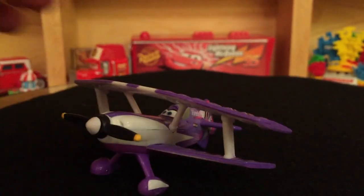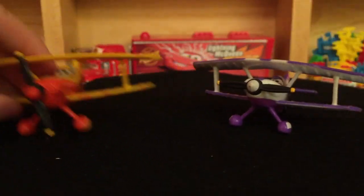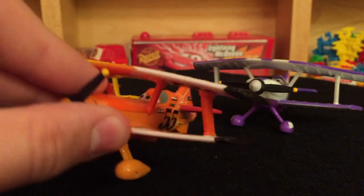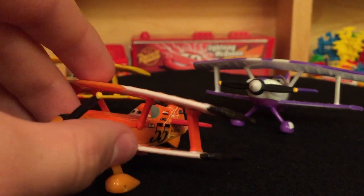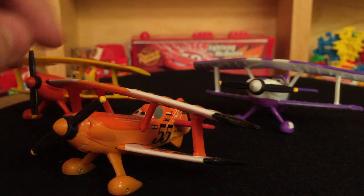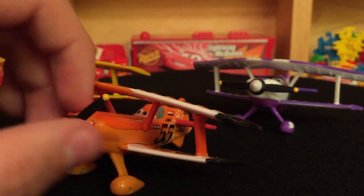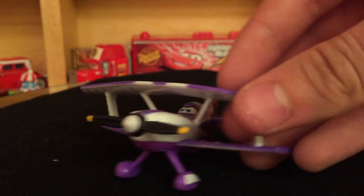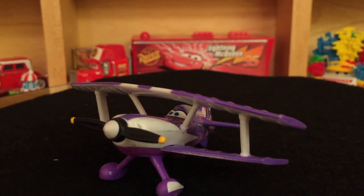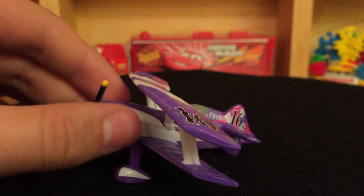Now, unfortunately, Firebird is a repaint of two other planes, originally starting with Sunwing, the Chinese plane, and then Vanderbird got a release, the Netherlands plane. And now we've got the third one, which is Firebird. So they all are the same, I do believe that. And I can understand though, because they are the same model in the movie, so what can you really do to change it up. So I just really like the colors is what I really like about Firebird.